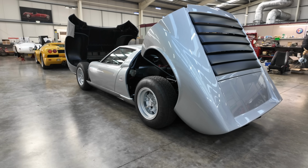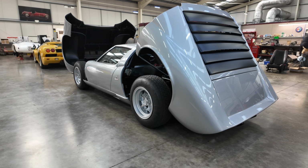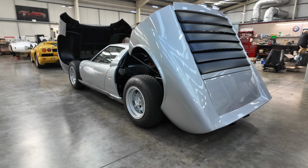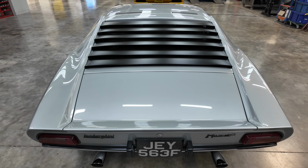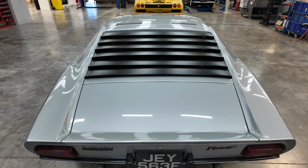Really? Actually, the owner had a phenomenal offer for this car by a client who came through and just saw it just after we'd finished it, and offered the kind of money which was beyond market value. Yeah. And he said no. He said, I've just spent all this time and effort and I want to enjoy the car. It's got to be, is it a £2 million car? I don't know. Is it a $2 million car? I would have thought so. Wow.